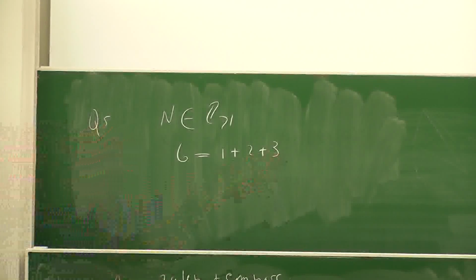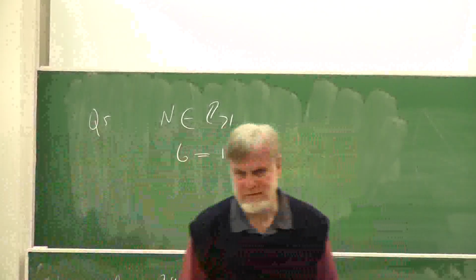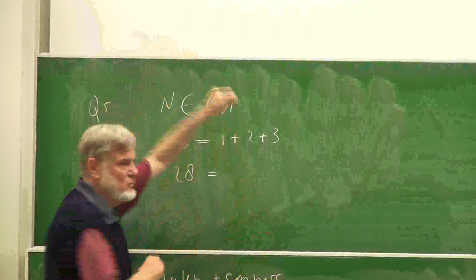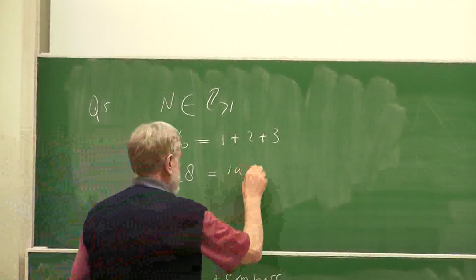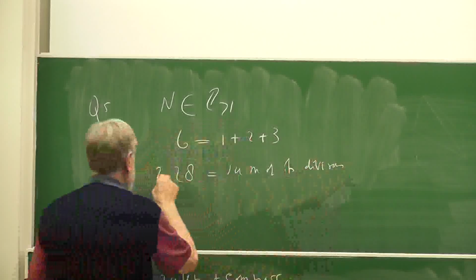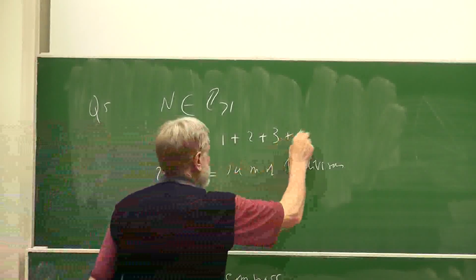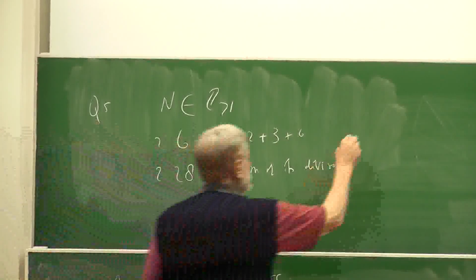And you might think a little bit as an experiment, does 14 do this? Let's see, 14 has divisors 1, 2, and 7. No, that doesn't work. You'll easily see, if you do this by trial and error, that 28 is the sum of its divisors. And actually, we should write 2 times 28. And this is the definition of a perfect number.